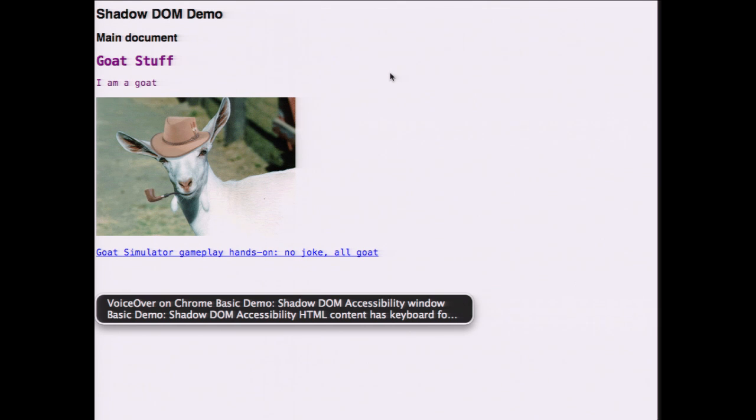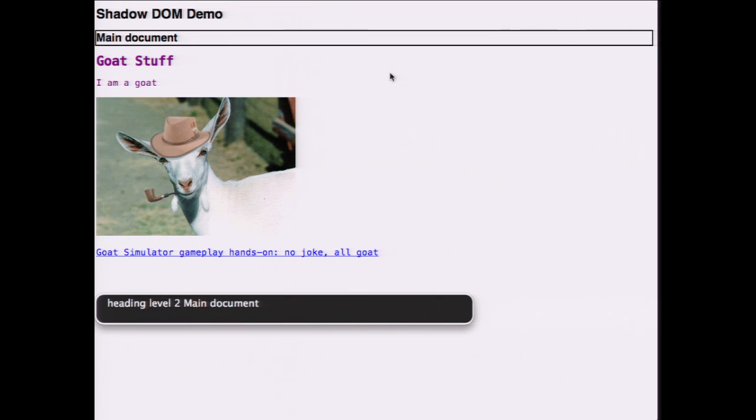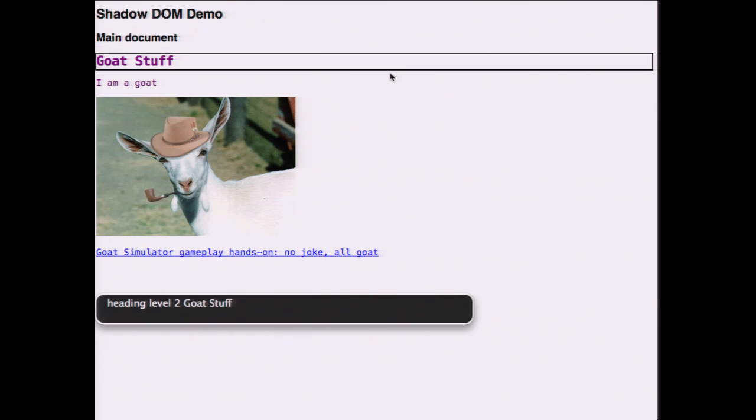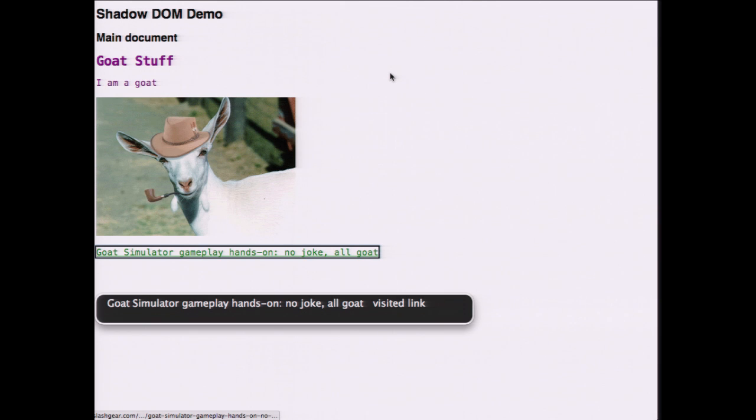Basic demo. Shadow DOM accessibility window. Basic demo. Heading level 1. Shadow DOM demo. We got a heading. Heading level 2. Main document. That's still the main document. So now I'm going to go into the Shadow DOM. Heading level 2. Goat stuff. All right. We went over the boundary. It read it. I am a goat. I'm a goat. Fancy goat image. Goat simulator gameplay hands-on. No joke. All goat. Visited link. VoiceOver off.